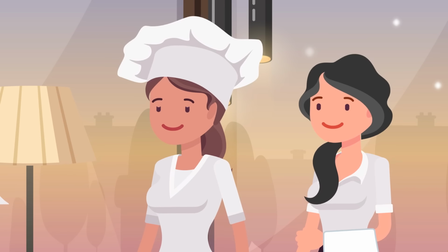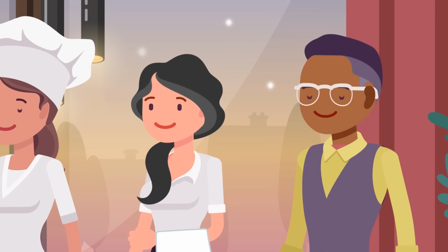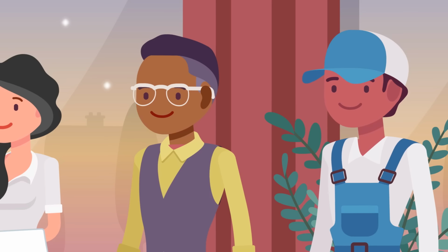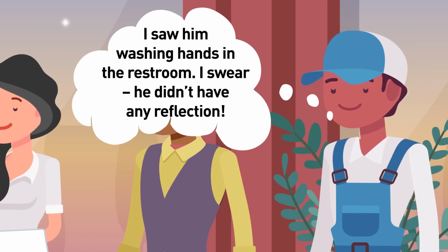The waitress says, "He looked so gloomy. I decided to cheer him up and served his water in a silver glass." The manager says, "He called us in advance to reserve a table in the corner. He insisted that I must send him an official invitation." And the cleaner says, "I saw him washing hands in the restroom. I swear he didn't have any reflection."